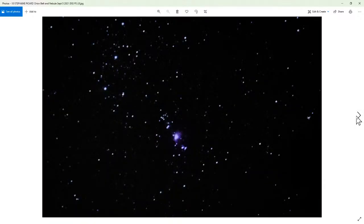Stefan sent in this one. He said, "Hi, Chris. Was up at 4:30 a.m. to capture Orion's triumphant return to my backyard. I don't want to hear it." Yay.